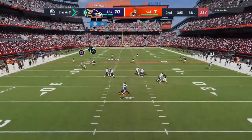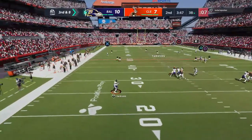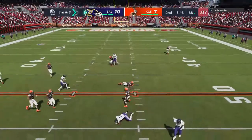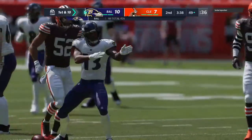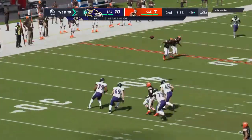On third down, Jackson. That's complete. It's Devin Duvernay. And he will have a Ravens first down as they're able to get the third down conversion. They get 14 on that one. That's good for a Baltimore first down.